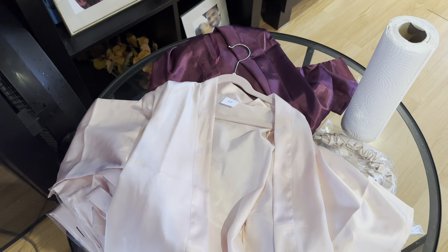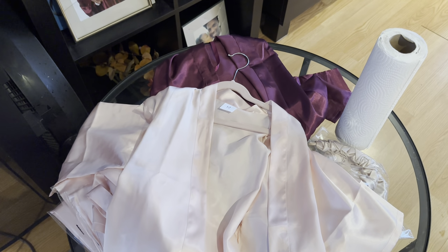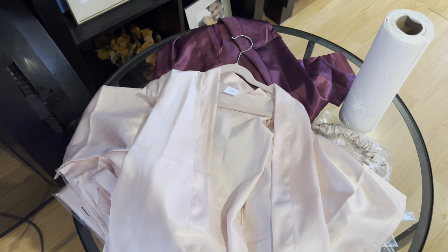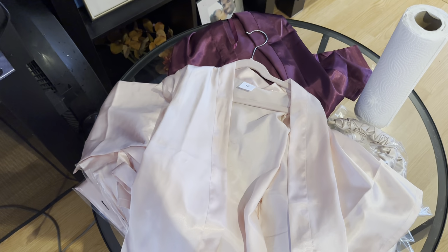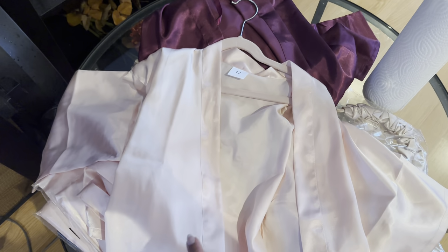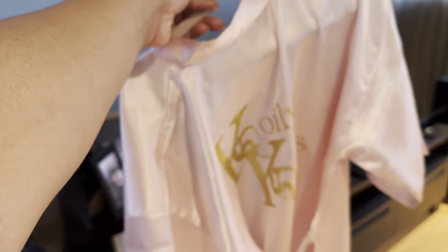So today for Kyra's birthday party, we're having a spa theme slash sleepover. So for the first portion, they're going to be doing like facials and stuff like that. So we're going to be giving each girl a Coily Kurls robe. This is the robe. So cute. We actually designed this ourselves.